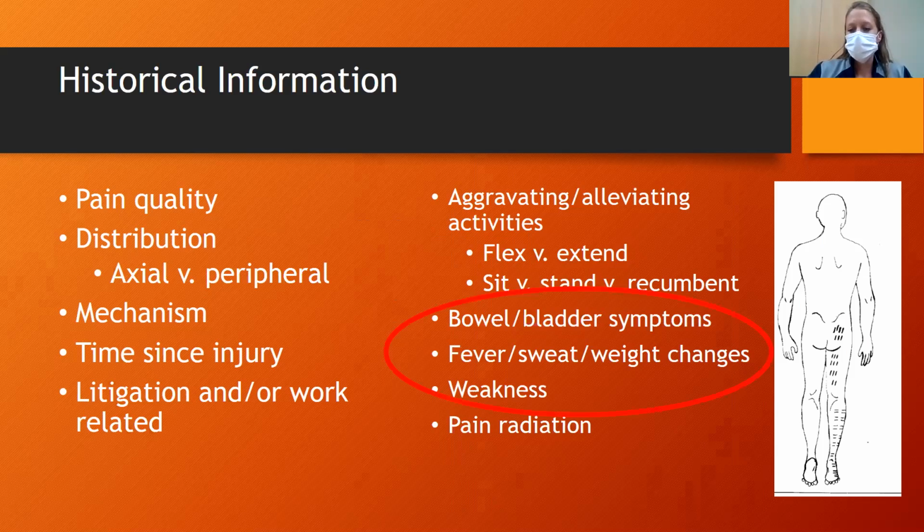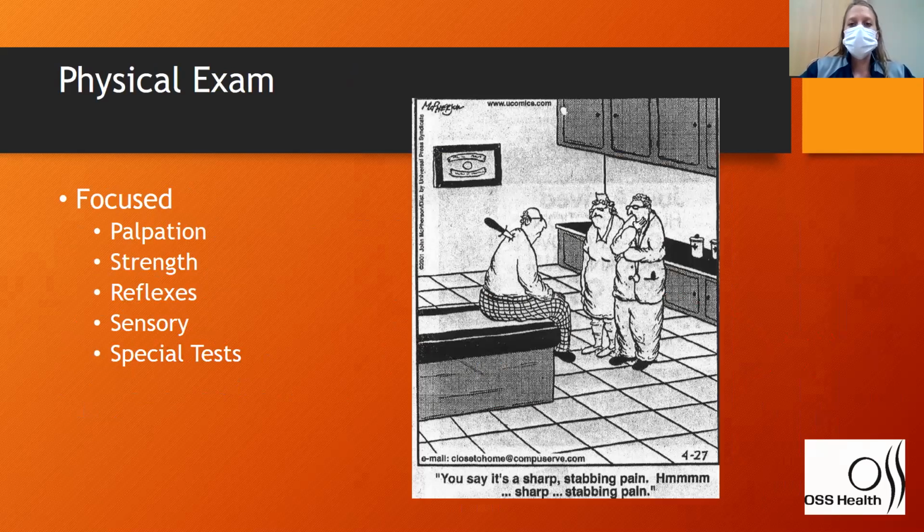And then on the right side, we're really going to focus on bowel or bladder symptoms, fever, sweat, weight changes, or weakness. These are really our red flag symptoms. If there is something going on within those three bullet points, they need a little bit more of an urgent workup. So always make sure we do a focused physical exam. Say they come in with low back pain, we're looking mainly at the strength in their legs, mainly looking at the sensation in their legs as well as reflexes at the patella and the Achilles. Now we're going to look at extension and flexion of the back itself and palpate the low back, but a lot of our exam is focused on the legs. And then with neck pain, same thing, we're focused a lot on the upper extremities.